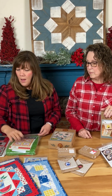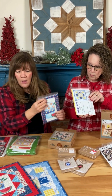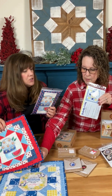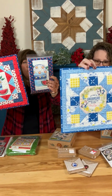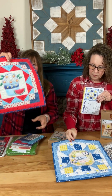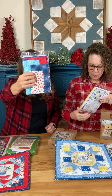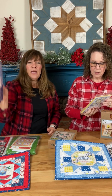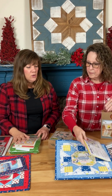And then some mini kits, little mini kits, which are always popular. Here, which one do you have? You have the caterpillar, and I have a patriotic summer one. It comes with the pattern and the fabric, and I don't know if you can see the little tiny buttons that go on there. So again, these are on sale. So cute. 10% off today only. And that is daily deal number 4.